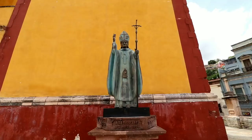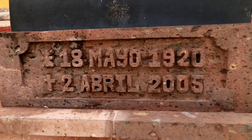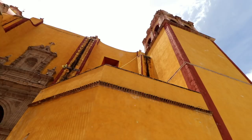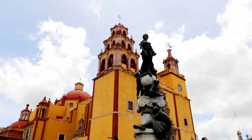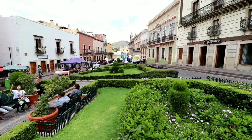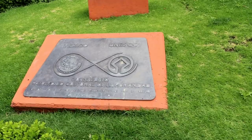Also not mentioned anywhere online, this statue of Pope John Paul II. I love the architecture of this. Oh yeah, and by the way, Guanajuato is now a UNESCO World Heritage Site.